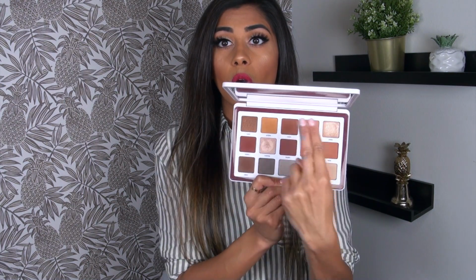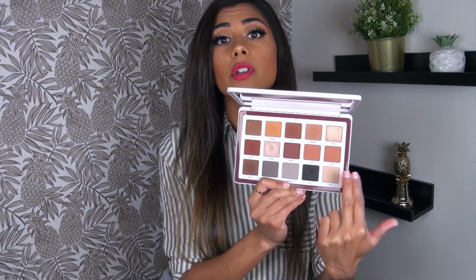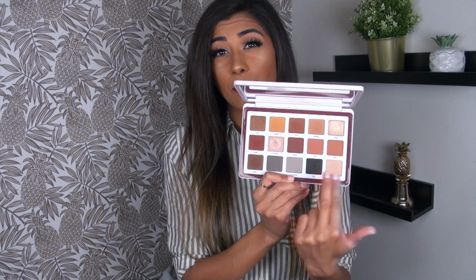For some reason, this palette is just really well put together. I have found it incredibly easy to do all matte neutral looks that have a pop of shimmer, more warm tone looks if I focus towards the top of the palette, or cooler tone looks if I use some of the grays at the bottom. It's got a matte brow bone color for me. It's got an inner corner shiny highlight. It just kind of has everything.